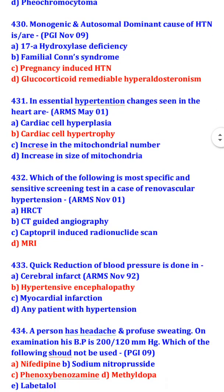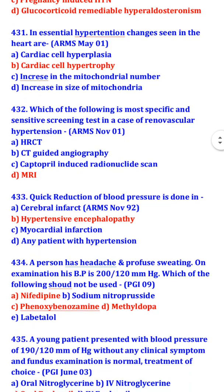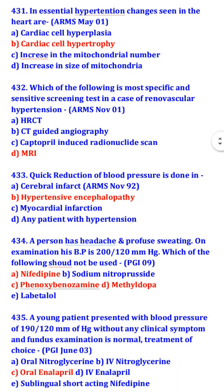Which of the following is the most specific and sensitive screening test in a case of renovascular hypertension? MRI. Quick reduction of blood pressure is done in hypertensive encephalopathy.